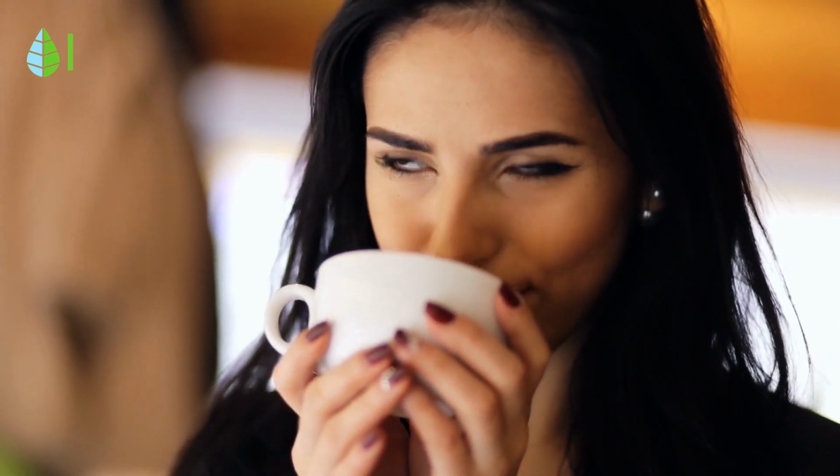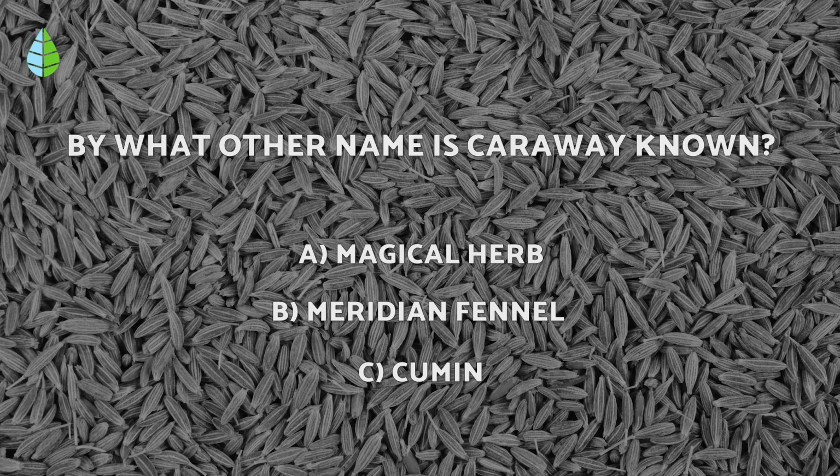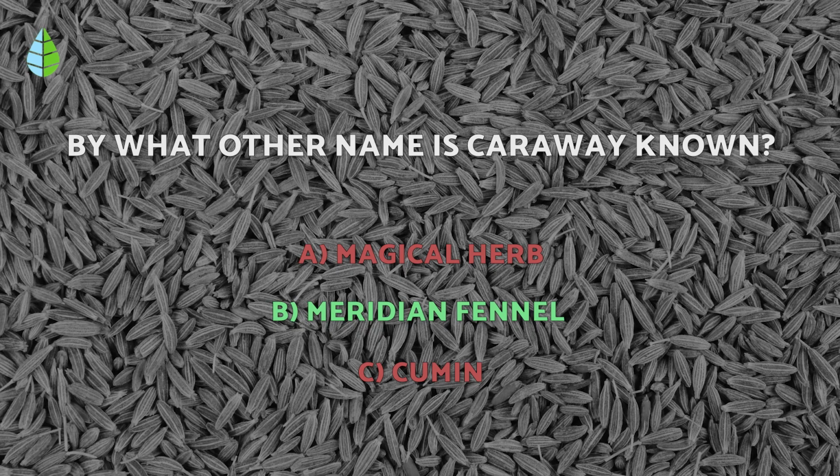taken in moderation. And going back to the question we asked you before, have you thought it through? The correct answer is B. Caraway is also known as meridian fennel.